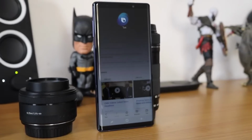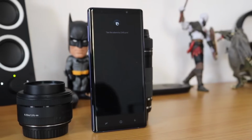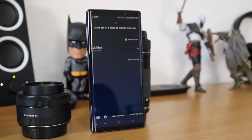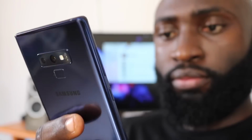And there's one reason I can't use Bixby. It needs internet all the time. You can't set an alarm without the internet. You can't set reminders without the internet, just like Siri. But Google Assistant takes these basic commands and executes them without an internet connection. So for me, that button is just a waste of space.